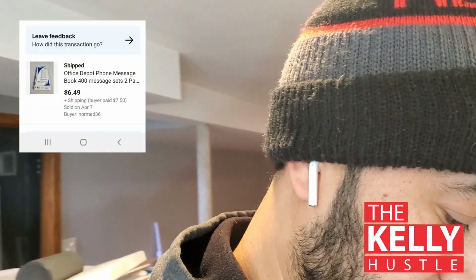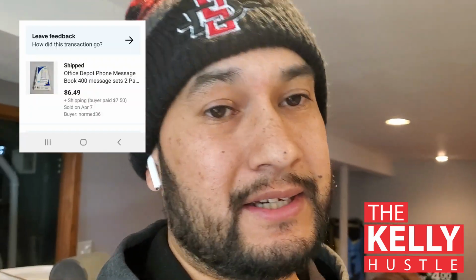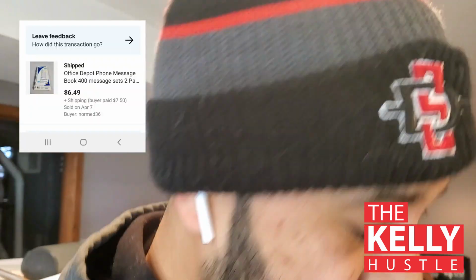I picked that up at a garage sale during last season. It was like this office space. They're getting rid of a bunch of stuff, and I got a lot of stuff there, a bunch of printer ink and all that. I'm into that for maybe a quarter or something, and that sold for $6.49 plus the buyer paid for shipping.